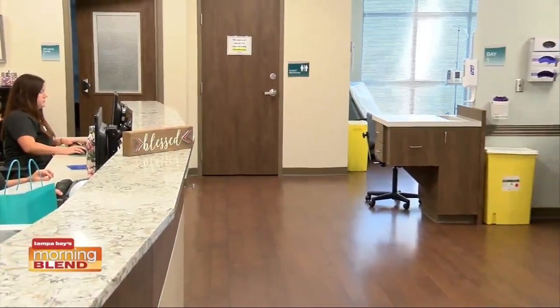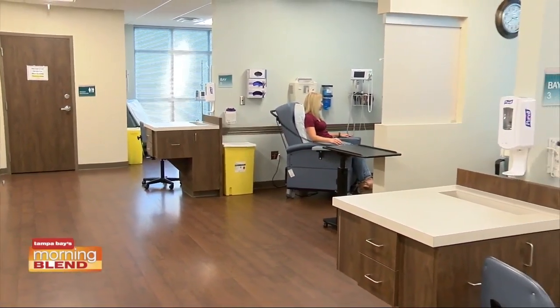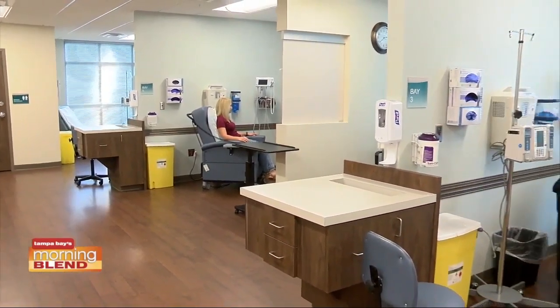Yeah. Well, the idea of an infusion center is to keep people out of the hospital. Sick people are in the hospital, and if they don't need hospital care, it's best to keep them in a nice environment like we have here. Not to mention that expenses-wise, it's a lot cheaper for them with their insurance to come here as well.